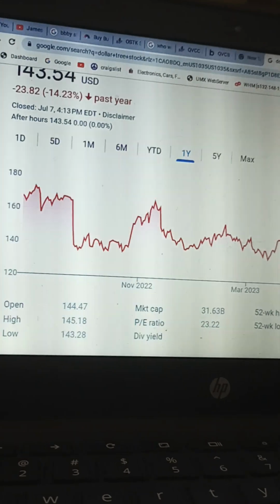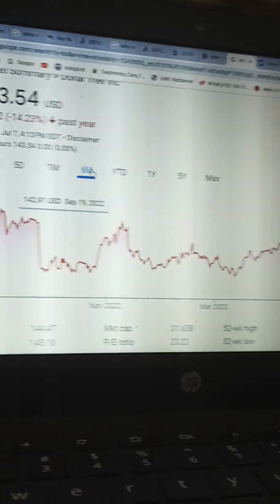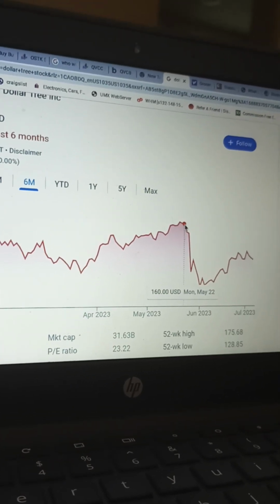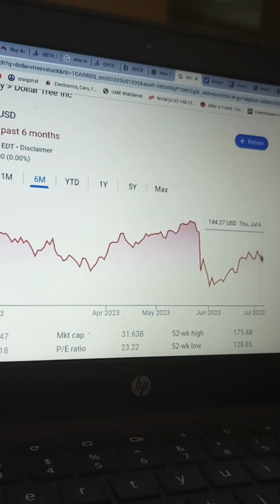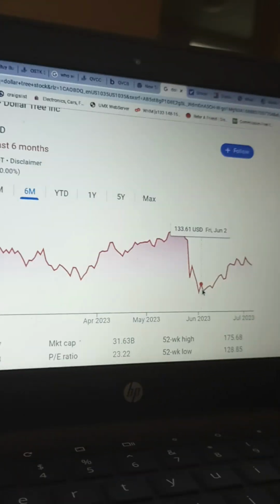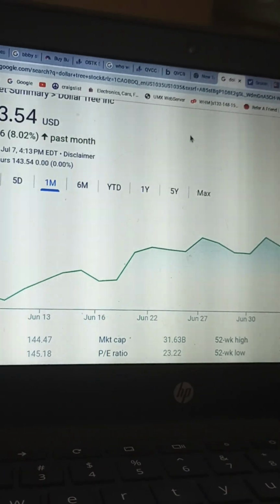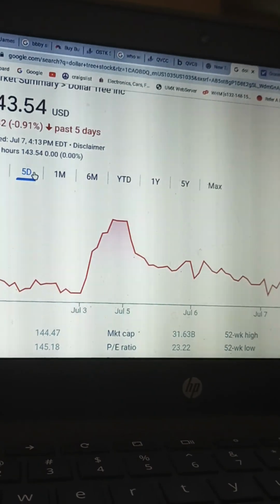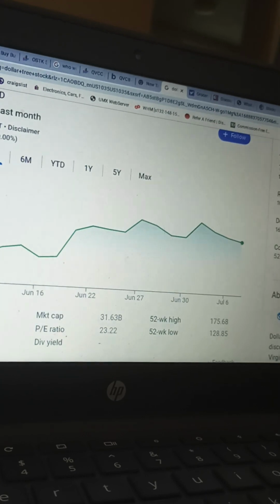Here's the 1-year stock history, down 14%. This thing was really up for a while. It looks like it had a big crash somewhere in late May. It went from 160 to 143. Where it is today, it actually went down to 133. That was the low point right here. The 1-month chart, up $10, not bad, 8%. A little recovery. Should there be a recovery? I guess that's the question.